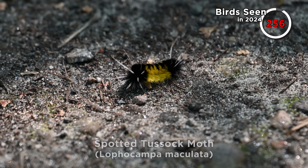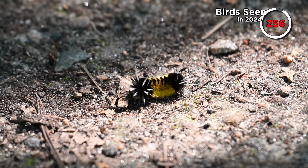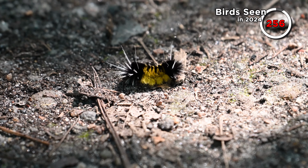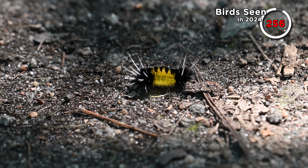Spotted tussock moth adults fly from around May to July, with the larva, like this one, appearing around July to September. They overwinter in an oval-shaped, hairy-looking cocoon.